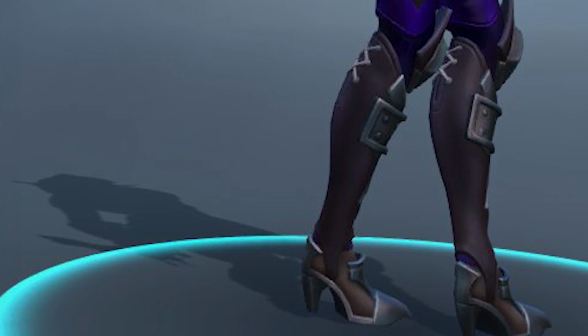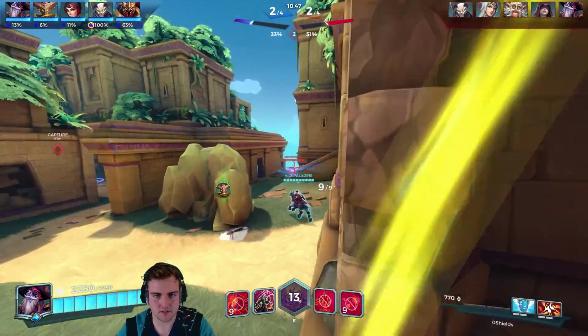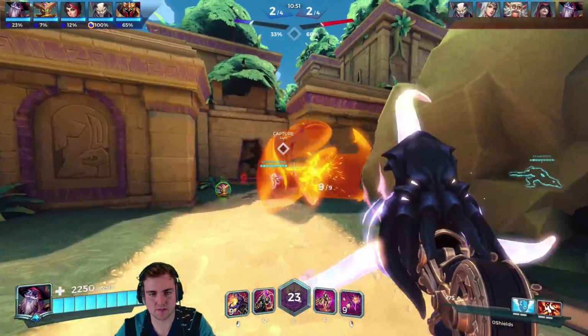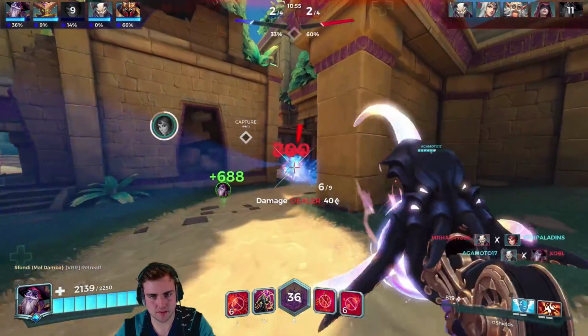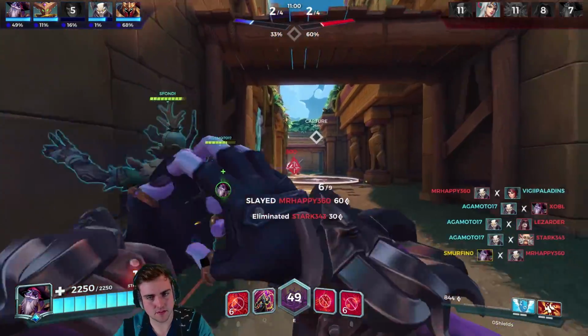The armor on her legs and around her hips does look cool as well. It's more of a heavier plate, and it does pull her back into the fantasy realm rather than the bit of sci-fi that Skye had going on with her. So it's a bit more consistency with all of the other champions in the game. Anyway, what does everybody else think about everything coming?